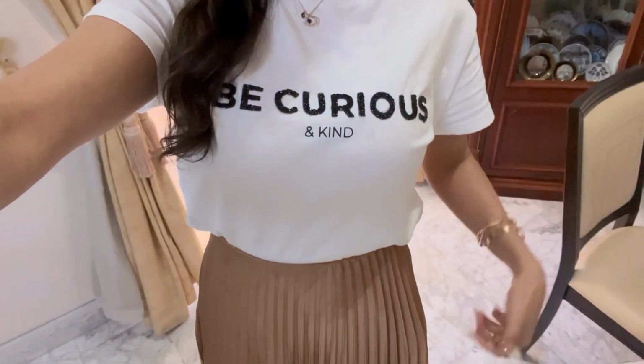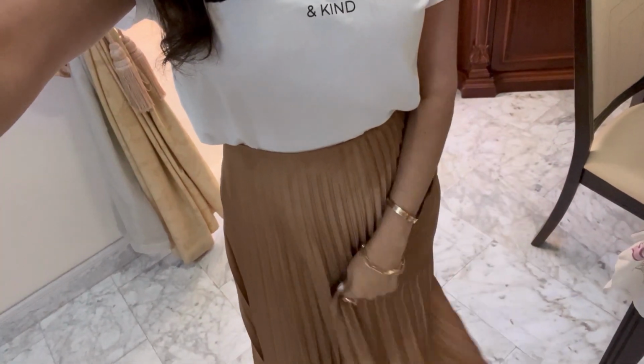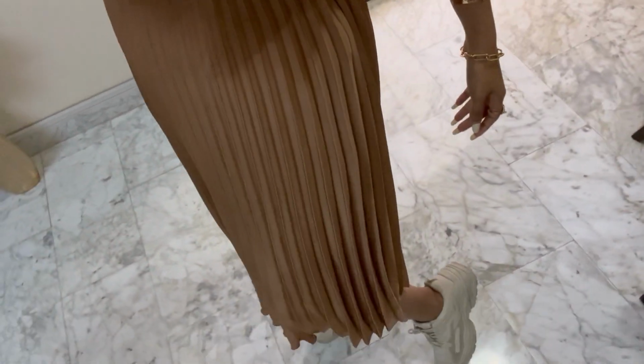I'm wearing this t-shirt from H&M. I just love what it says, be curious and kind. And I'm wearing this new pleated skirt from Zara. It's just so comfortable to wear. It's just so easy. It just flows really well. And I also have my chunky sneakers on because we're going to do a whole lot of walking and I want to be super comfortable.